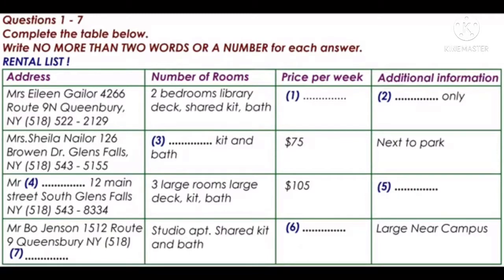in Part 1, Part 2, Part 3, and Part 4. Now look at Part 1. Part 1.